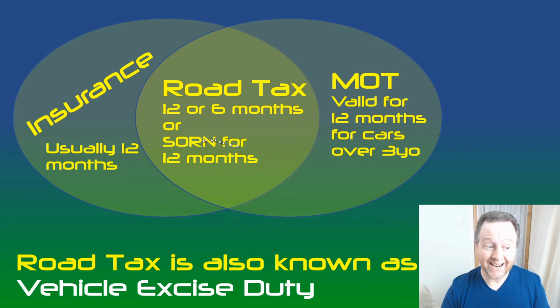If you did declare your car SORN for 12 months, but then after 4 months you decided, actually I'm going to start driving the car again, you could have let your MOT expire if you wanted to, or you could have just got it MOT'd. If it's off the road, you don't even have to have insurance if you don't want to, but as soon as you go back on the road, you have to have insurance, road tax and an MOT. And once you have declared it SORN, you then have to contact them and say, right, now I'm going to drive on the road, I have to pay my road tax. So of course SORN is free because you're not driving on the road, but you have to pay tax if you're driving on the road.